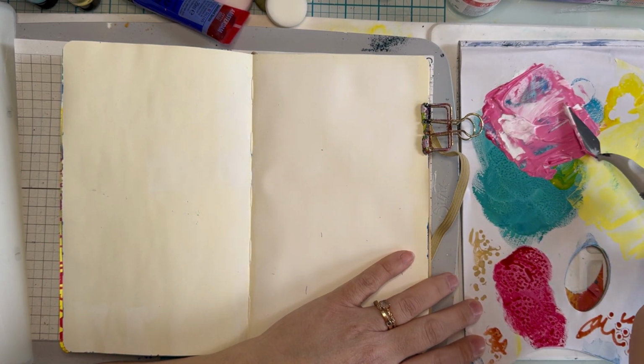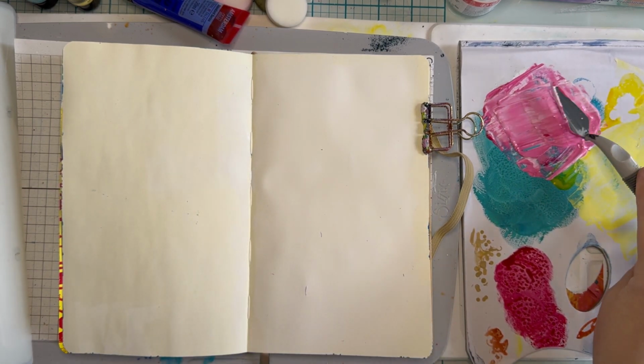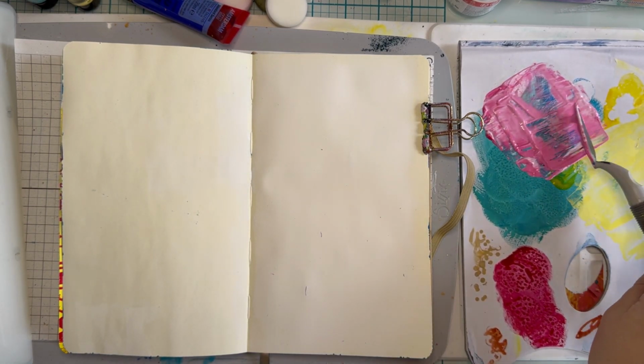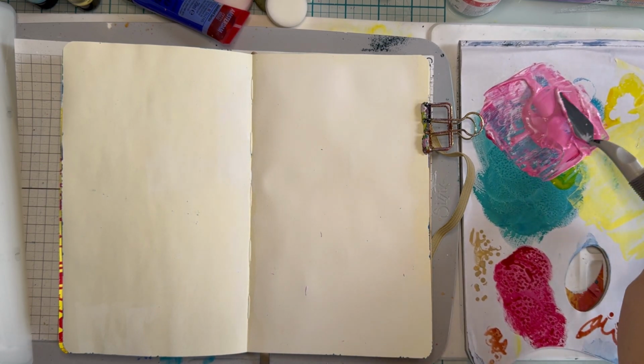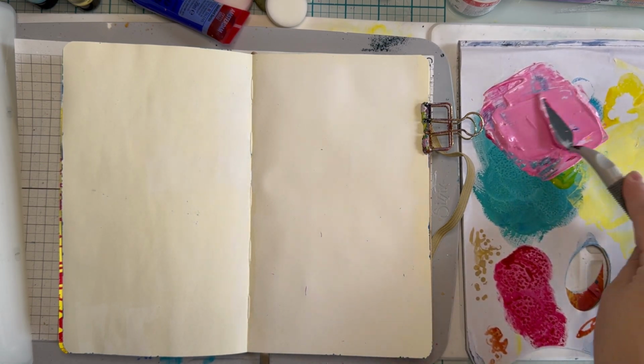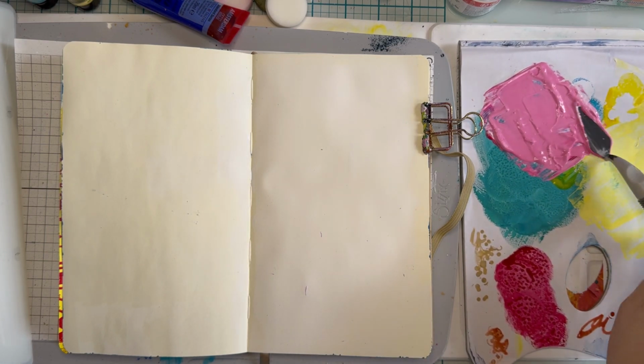And I would say, start with less paint. If you're going to do some mixing, start with less of the color you're mixing in, because you can always add more. It's harder to go back the other way, and then you just end up with a big pile of paint. So this looks pretty good to me. That's a really nice color of paint.